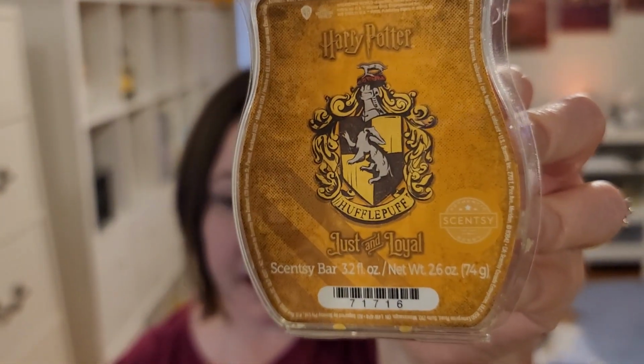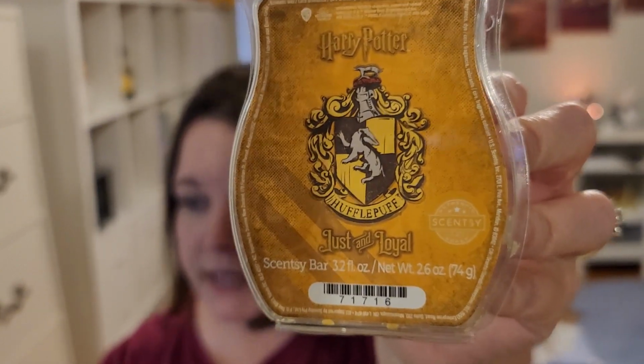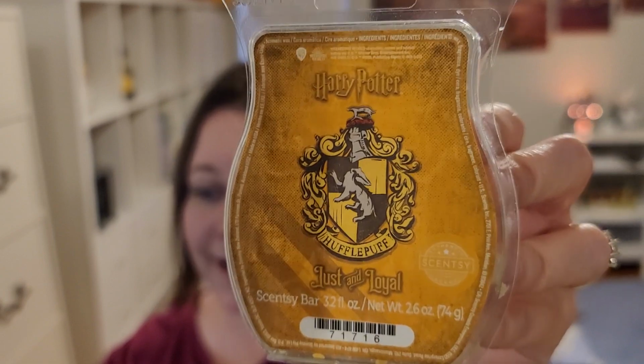And also licensed bar, and I think this is still available from the Harry Potter collection. Hufflepuff, Just, and Loyal. This is warm cinnamon sugar, golden apple, white hazelnut, and whipped vanilla almond. There are definitely people who love this. I'm not one of them. It's really something in there, especially warm, is no good. No, it's bad. It's stinky.